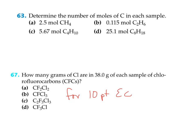If we take a look at this top one up here, chlorofluorocarbons. I said all of the chlorofluorocarbons, many of them. I just like saying the word chlorofluorocarbons. Okay, so this is the number of moles of carbon in each sample. So here's the deal. Your hint here is no Avogadro's number. Do not use Avogadro's number. If we look at the first one, these don't look as bad as I thought. And you don't even have to get the molar mass. Let's knock out the first one together, okay? Let's look at A. So basically, the number of moles of carbon in CH4 given, this is going to be first term, 2.5 moles CH4.